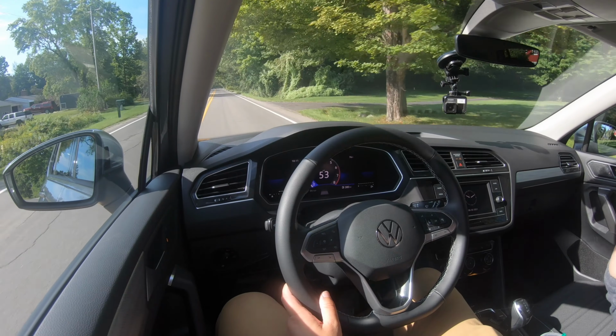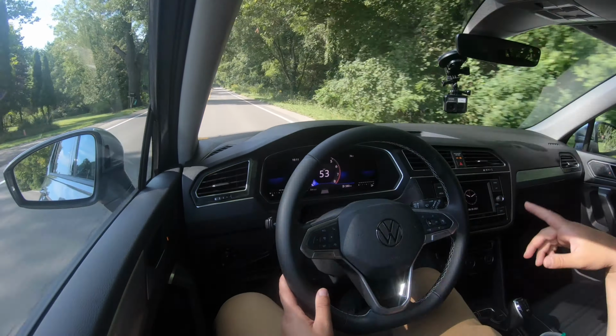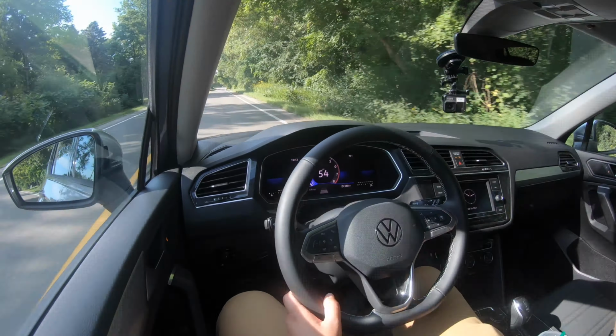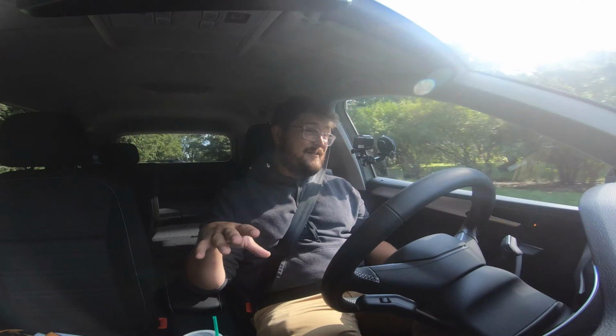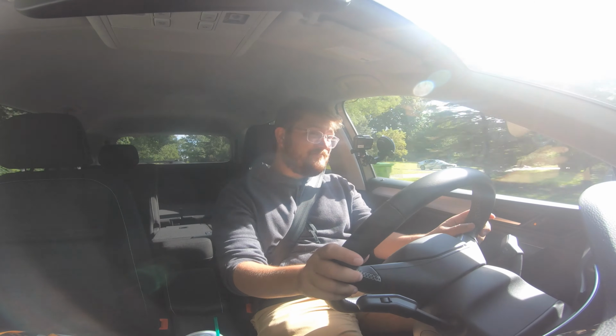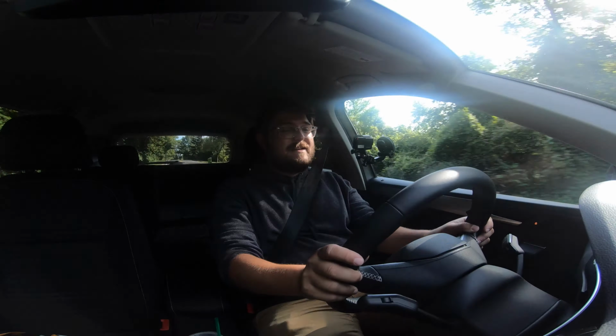It's just the best. I will say though, when you factor into pricing, you have to add $1,200 destination, which is a lot. Some cars are like $800 destination, but I guess they got, I don't know. That just seems like a lot of money for a destination.